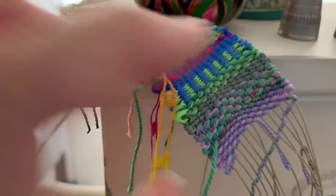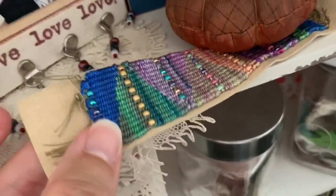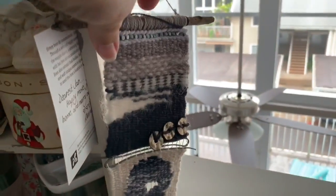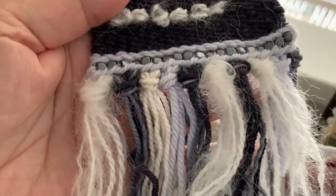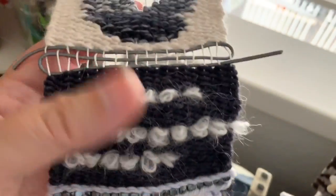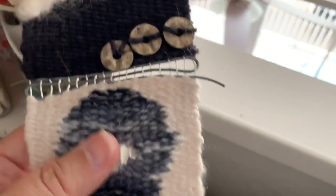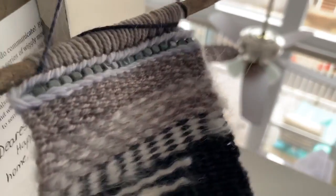I have little woven pieces here and here that I did when I was doing a little bit of weaving. I also have a woven piece here. On this one, I incorporated some beads in there. Lots of different textures. There's some leather here, some jewelry findings there. So that was one weaving that I did.